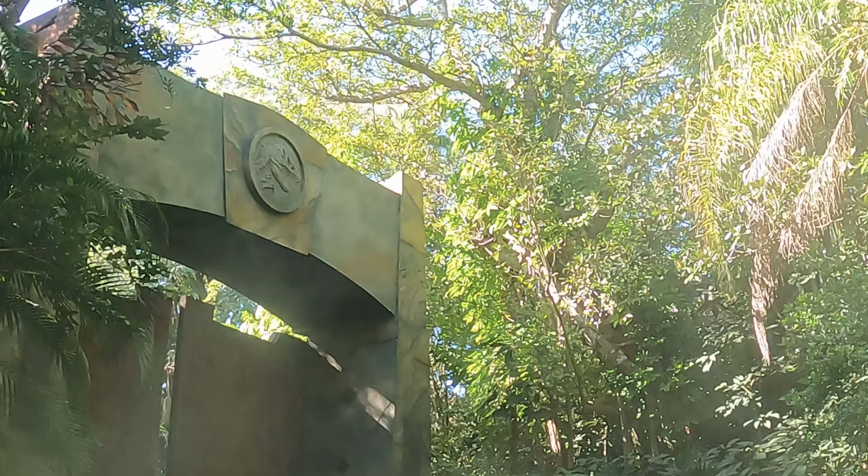Here we are at the entrance of Hogsmeade, looking back in. You can see all the beautiful lights, and in the distance, the town and the castle. Pretty awesome view here from the beginning of the entrance.